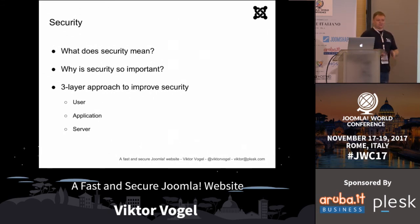What is secure today can be broken or unsecured tomorrow. So security is an ongoing task. It's not fire and forget. It's very important that you are aware that you always have to keep an eye on security and don't assume the state will stay as it is right now.